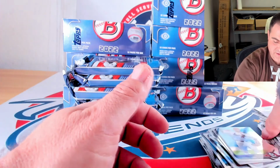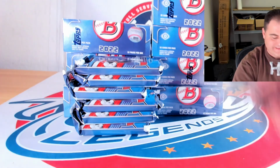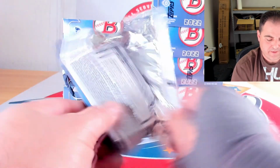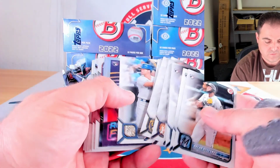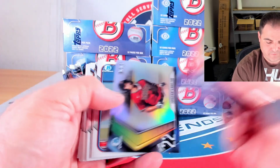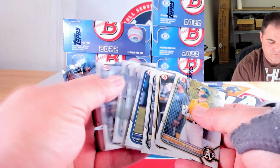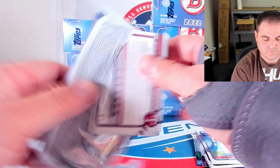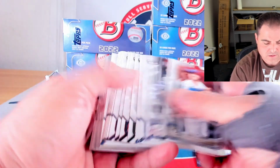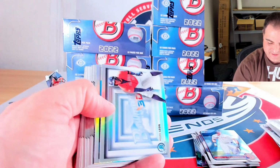I need to see some Denzer Guzman. I need to pull some Halo ink. I need to see it. Where is it? It's like, just look at all the rookie cards right there in the middle. So many of them.